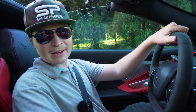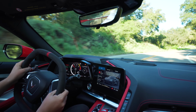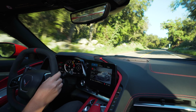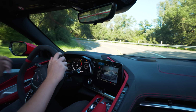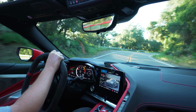Here we are back inside the C8 Corvette. Woo! Oh, that's so cool. Leaving this car in manual mode, it does not upshift for you, just like the Shelby GT500. So this definitely gives you as close to a manual transmission as you can get, right? You're still a DCT. Downshifting, seamless midway through the corner. The balance of the car does not get upset. And it's really cool seeing the heads-up display as well right in front of you.